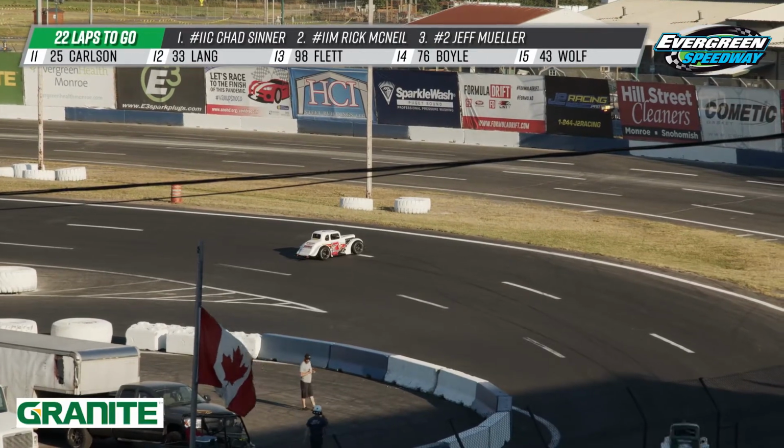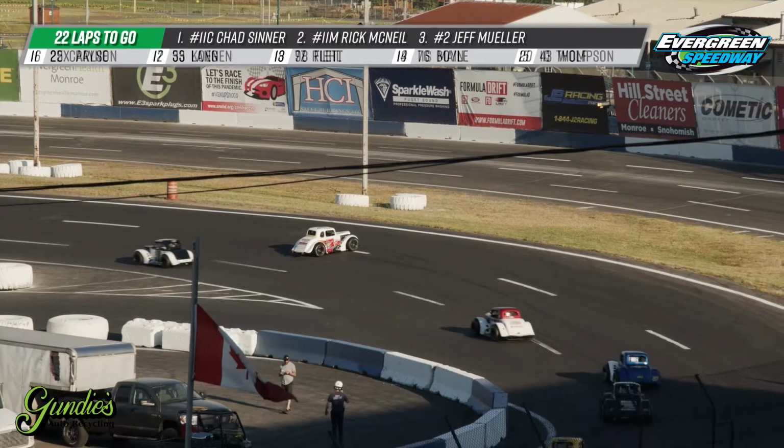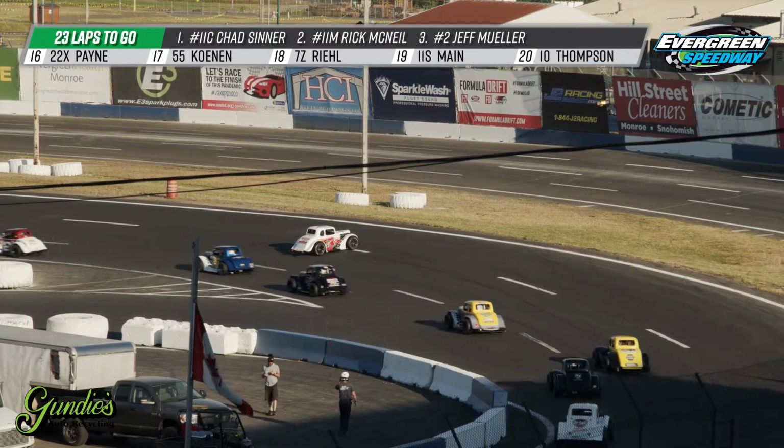And there's an issue there in turn number 2. It looks like the 7Z of Zach Reel. So we're going to see an issue there, and that's going to bring out our caution flag for the 7Z of Zach Reel. So first caution out, 8 laps in. Drivers are kind of getting familiar with one another now. A tricky track today with the added wall in there. It's different for drivers, especially with the really hot and slick track conditions.